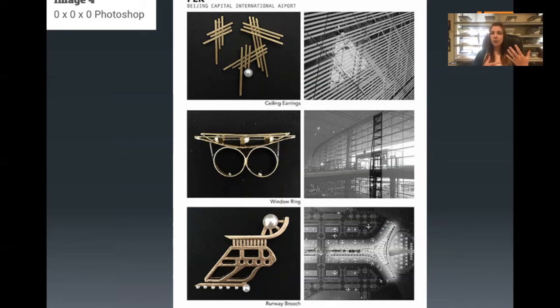And everything about this just screams design to me. The photographs are good. The lines are clean. Everything is the same size. It's very uniform. The text is not distracting, but it is very easy to read. So this student is obviously very good at design. Probably not just 3D design, but also graphic design.